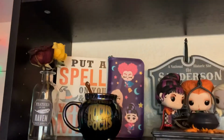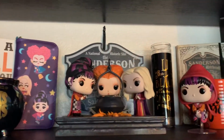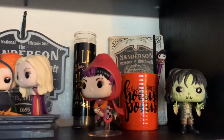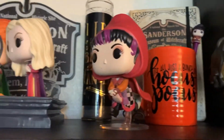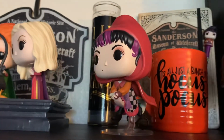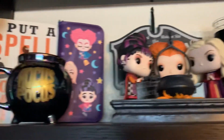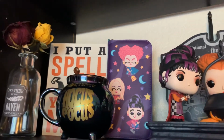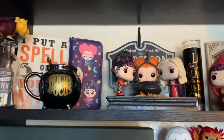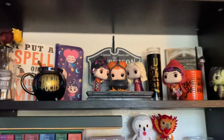And then up here we have my Hocus Pocus shelf. I have my new mug that Hannah made me on her Cricut, Mary the Funko Pop that Sue gave me in our villainous box swap, and then I got that Loungefly from Box Lunch recently. So those are the newest additions to my Hocus Pocus shelf.